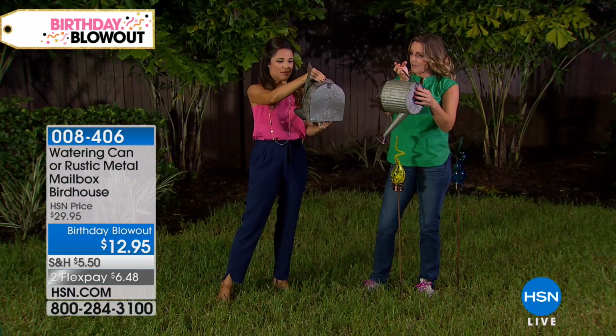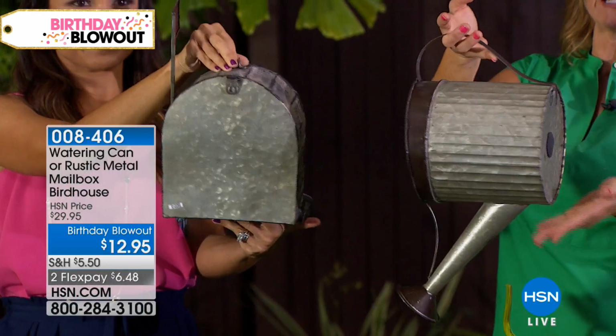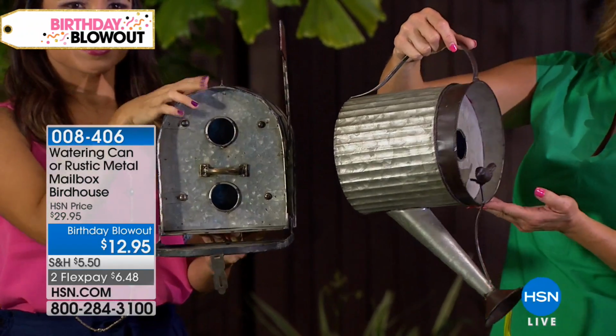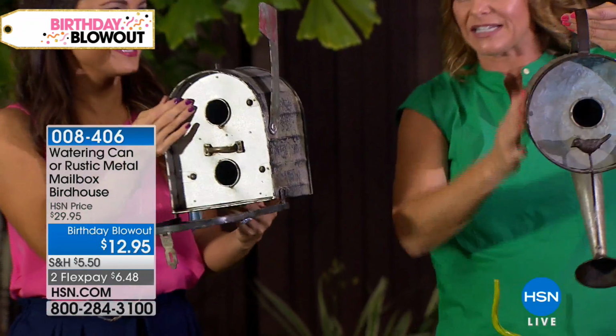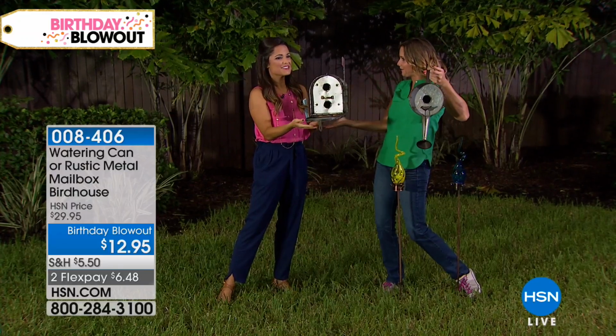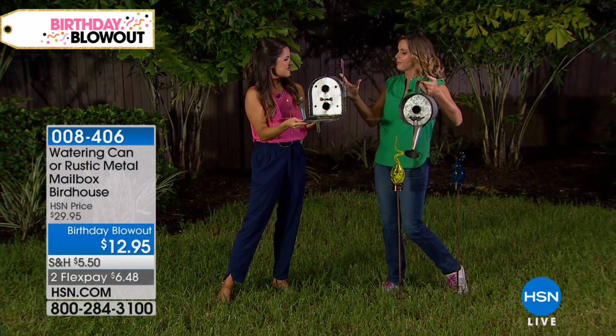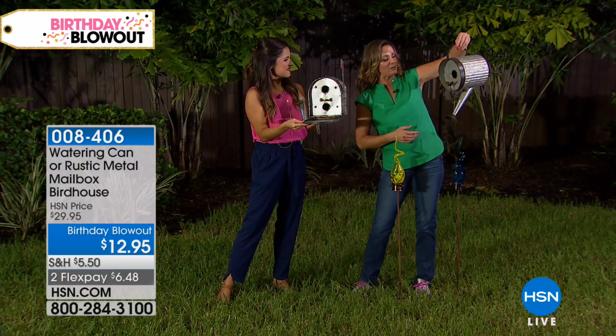Yep. Both of these have hooks on the back of them that you can hang up. So it really is that shabby chic look. There's a little bit of a country feel to it. But to be honest with you, this galvanized steel look, it kind of has an antique feel to it. Yeah. Like you just went picking, you know what I mean? And found these awesome pieces, and you're just gonna hang them to adorn your yard.